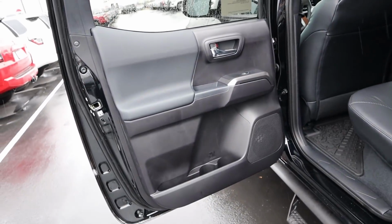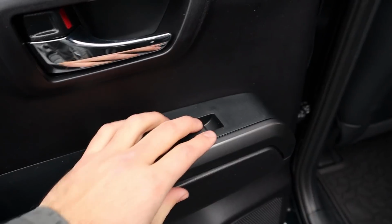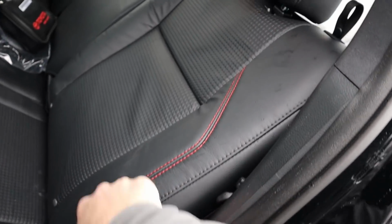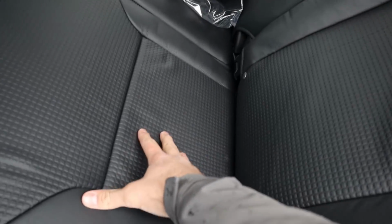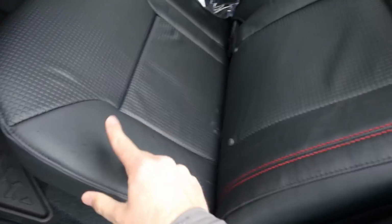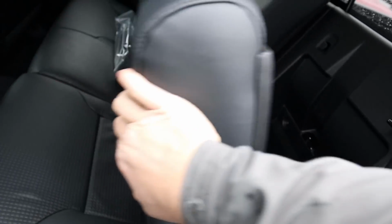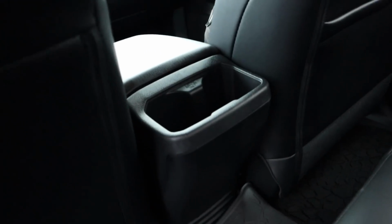Now actually coming to the back here, we've got some soft touch in this little area, one of the door handles, window control, and then you can see everything in the rear. Nice red contrasted stitching. The leather on it is actually pretty decent. You've got the nice padding here on the side, and then we can actually pull that down so there's extra storage behind the seat. And then a couple cup holders.